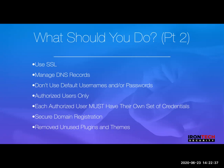Manage your DNS records. If you're not good at managing DNS, make sure your website developer is good at it, or use a company that manages DNS for you, because if you don't know what you're doing with DNS, you can break a lot of stuff very quickly, especially email, spam filtering, and lots of other types of monitoring. It controls a lot more than just your website. I've seen website developers just go in and change name servers, and all of a sudden, everything else that depends on your DNS is broken.